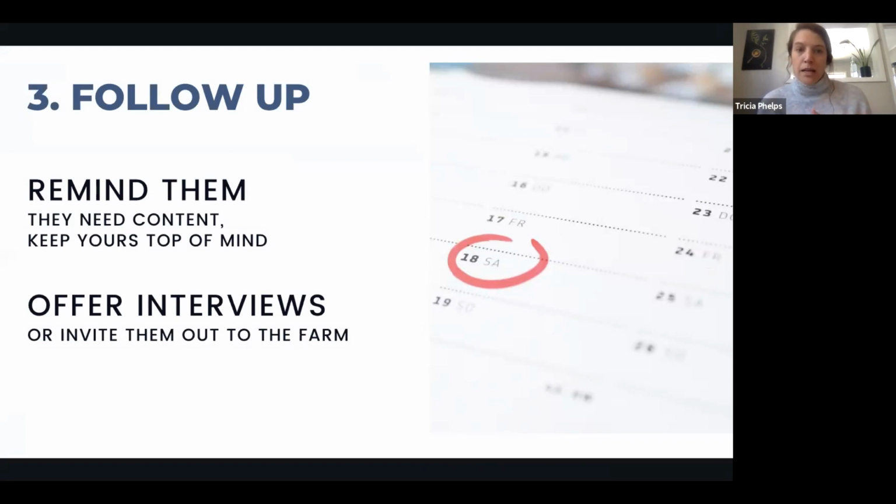So typically we want to send a press release like this at least a week in advance of a specific deadline, but earlier is fine too. And either way, we want to encourage follow-up. So these folks have a lot on their plate, just like you do. So don't hesitate to send multiple emails. They will not be offended. So remind them and keep your content top of mind for those people.